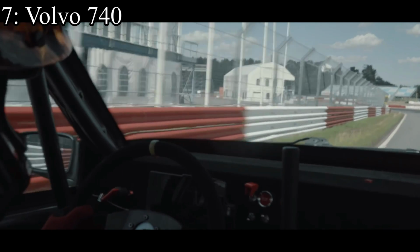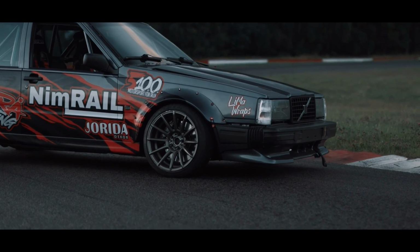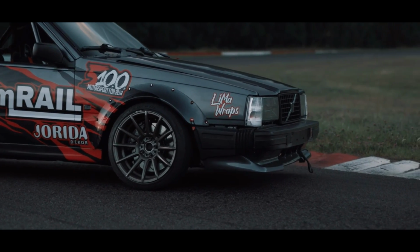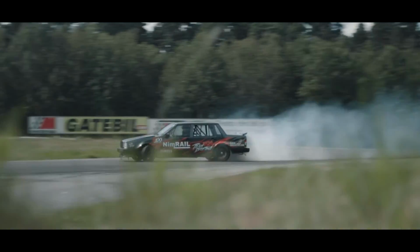Coming in at 7th place, however, is going to one that a lot of people modify. A lot of people love these ones. The Volvo 740. The Volvo 740 is one of their iconic platforms. It's an interesting style choice, in my opinion. I think it's kind of a weird mixture.